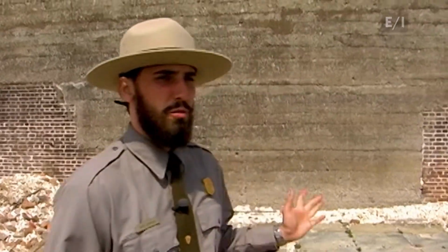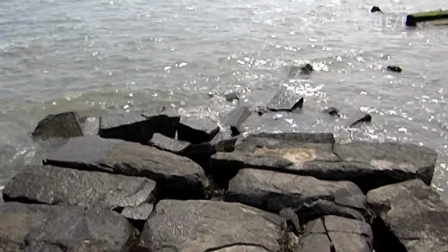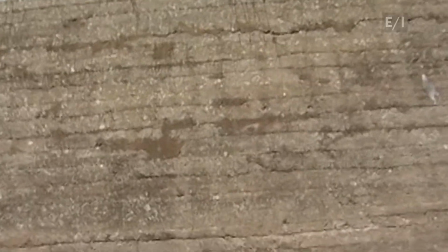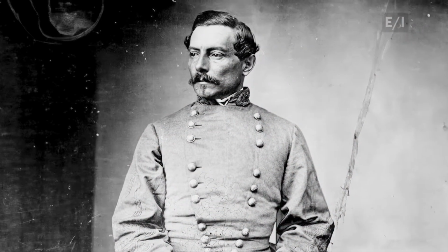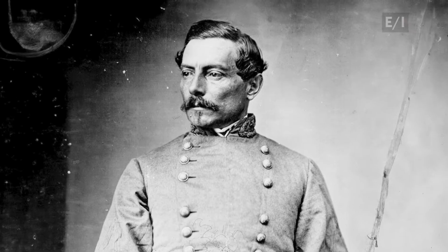Right now we are standing outside of the Sally Port, or the entrance to Fort Sumter. And what we are standing on is the Granite Wharf, and this is where Anderson and his men would have landed on the night of December 26, 1860. For more than 3 months, Anderson and his men peaceably held the fort. Then, on April 12th, the Confederate General Beauregard gave the command to open fire.